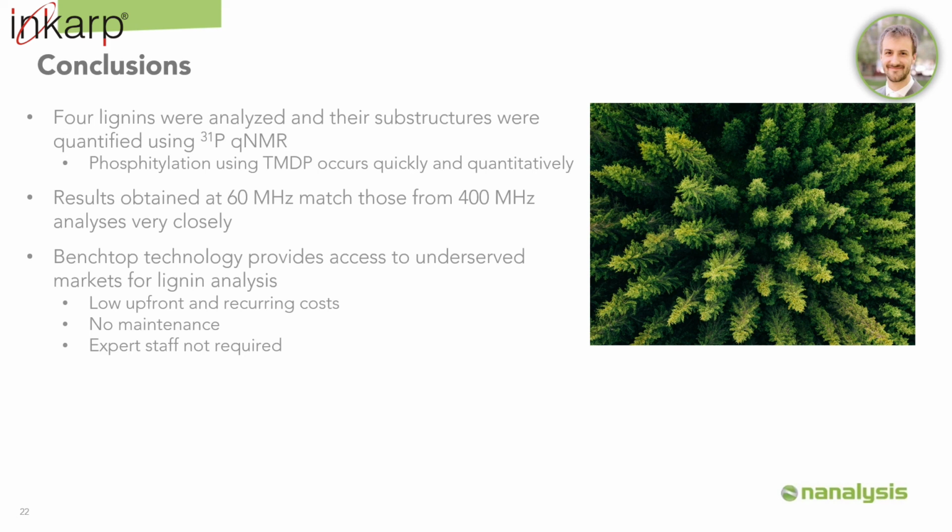The results from our 60 MHz instrument match those from high field instruments very closely, and we feel strongly about the fact that while this approach has shown incredible promise over the last several years and has been studied quite a bit, accessibility concerns have made it difficult for the pulp and paper industry to incorporate this method on a large scale. In addition, the low cost of experiments contributes to making the benchtop NMR approach an attractive path forward for this analysis.